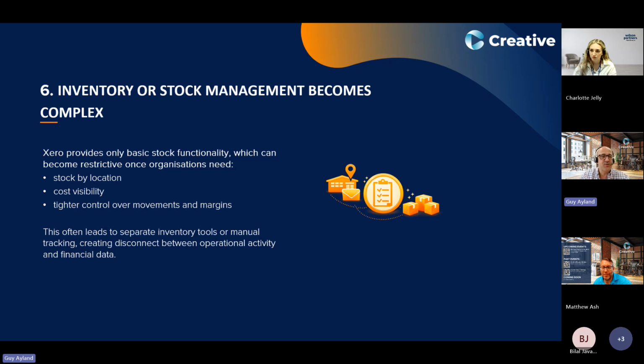Then we come into inventory and stock management. Inventory is always an area where things get a little bit tricky. Xero does provide you with stock functionality, and that's perfectly fine to begin with, but it can become quite restrictive as any operation grows. Before long, teams need to see stock by location, they need proper visibility of costs, and they need much tighter controls over movements and margins.